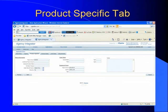The Product-Specific Information tab, product-specific information needs to be added to this tab like the face amount. Face amount is the only required field when submitting a life application. The face amount is needed to generate the age and amount for underwriting requirements. When submitting an annuity, annuity type is required during application entry.